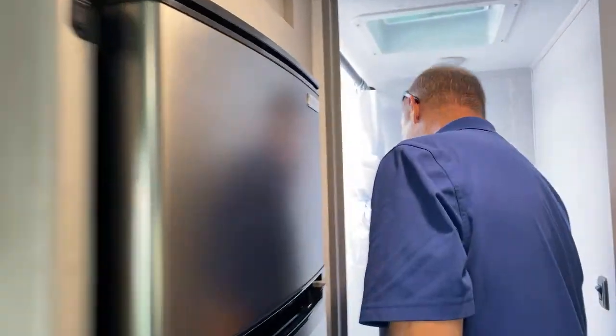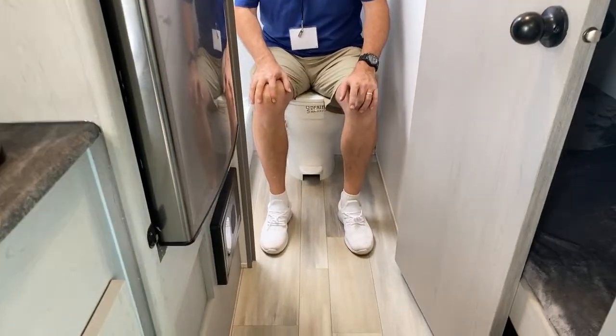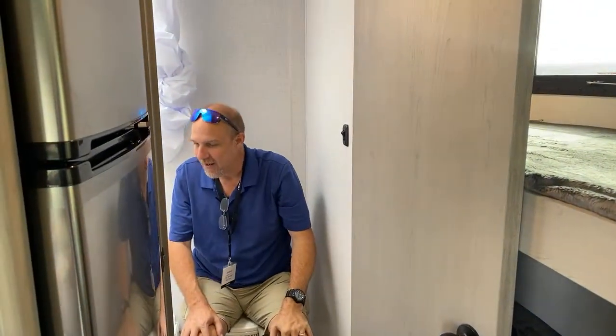Let's get in that bathroom. And as you can see, I'm just good. But interestingly enough, if I was taller, the door is high enough for my feet to go underneath. Okay? But, again, I don't need that. All right? Now, what is missing from in here is a sink. So you would be using the kitchen sink to wash your hands. Okay? Next to me is the shower.